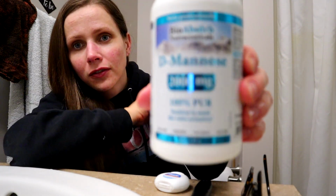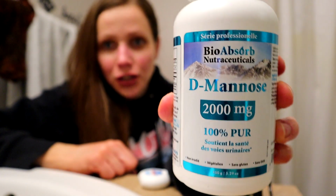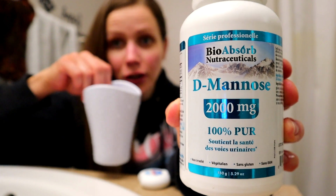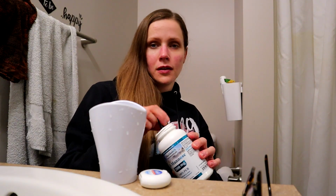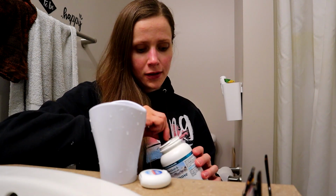Okay, so teeth, face, hair done. Now I am going to take my supplements, which is D-mannose. So 2,000 milligrams of powdered D-mannose. I put in a little bit of water, and then I drink my other supplements with it. So it's 1 teaspoon, and I have a 1/4 teaspoon thing here, so I need to use 4 of it.